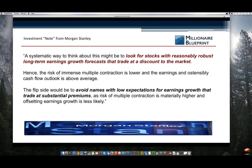So your high flyers that don't have the revenue growth to support their high price are the companies right now that Wall Street is looking to avoid. And in the last couple of months, you've seen some pretty heavy movement out of high flyers in tech, in biotech, in some of the more risky or momentum-based sectors of the market.